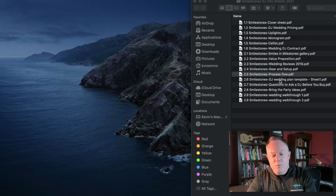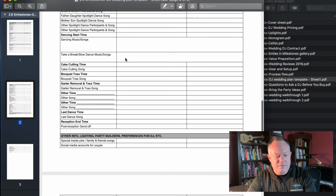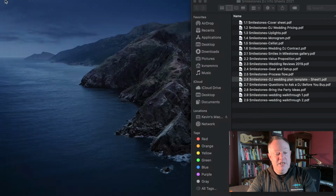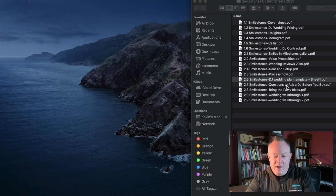I have the wedding planning template, which I'll make a video on in the future, but it's super simple. It's basically an Excel document, or maybe a Google Sheet. It's in two forms. I share that with people so they can see, hey, this is the document that we're going to plan on together, and walk through together when we plan your wedding.